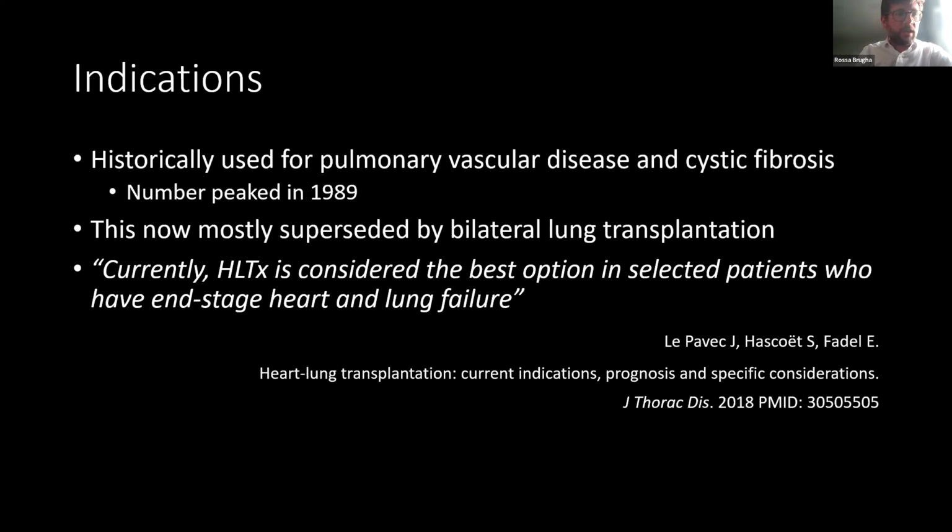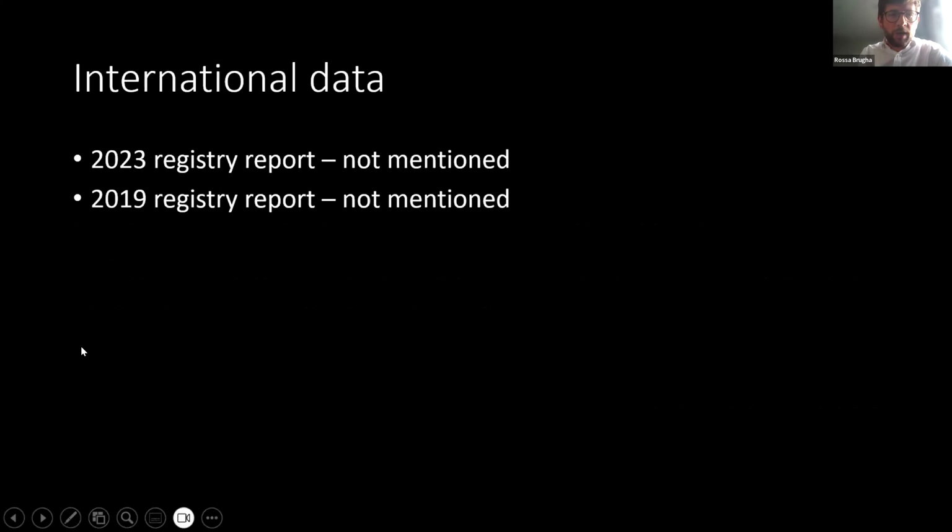Really because there's been a realization over the last couple of decades that the RV will recover once it's pushing against a normal circuit. There's some lovely long-term data from, I think, one of the French groups a couple of years ago in the journal, looking at how long it takes for the RV to remodel. So now we're left in a situation where heart-lung transplant is the best option in selected patients. Always be worried about that because you can see lots of variable behavior. Selected patients who have end-stage heart failure and lung failure. Now, those are a rare group.